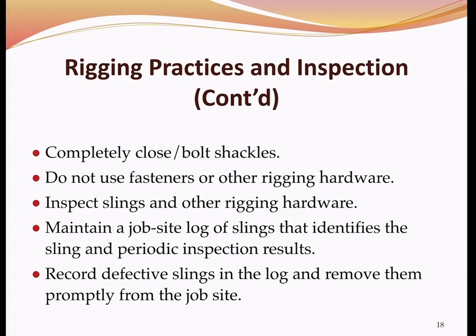Inspect slings and other rigging hardware per applicable standards using a certified rigger. Maintain a job site log of slings that identifies the sling and periodic inspection results. Record defective slings in the log and remove them promptly from the job site.